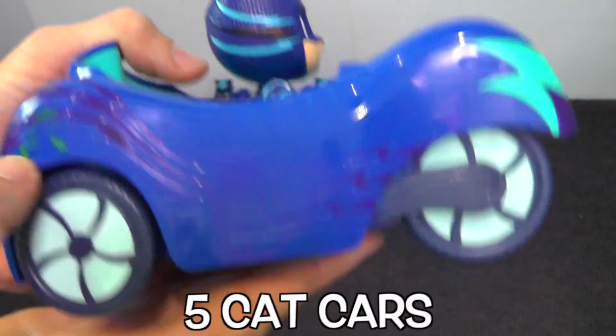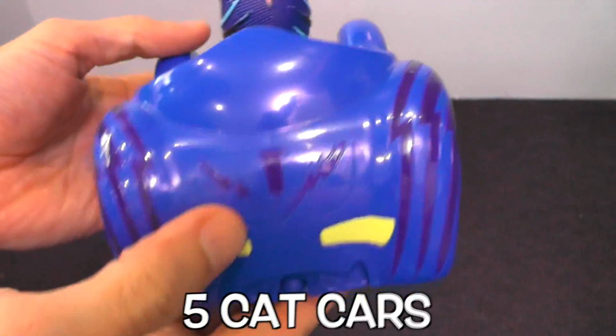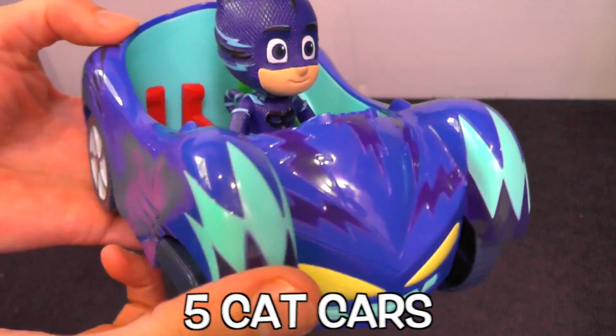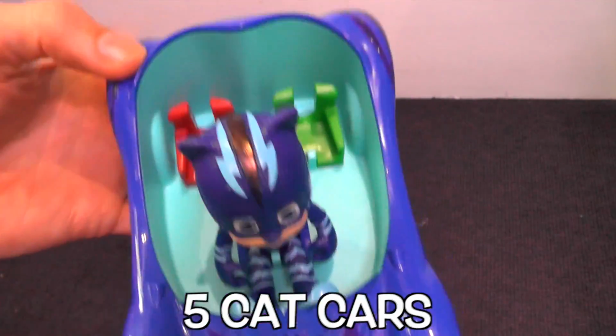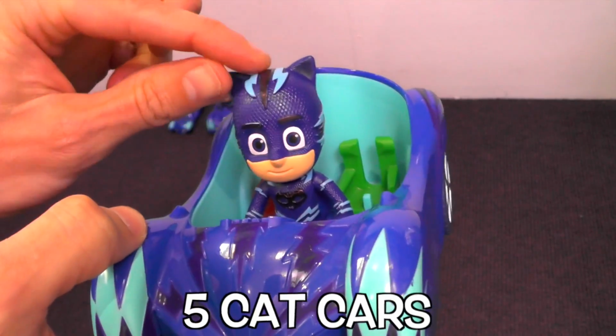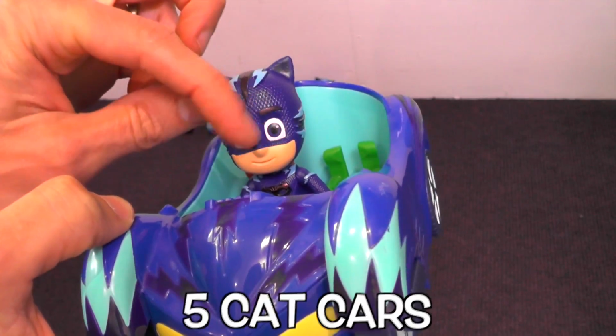What's this? It seems to be marked at the back. I thought that was a splat mark, but it wasn't. That's just where we've been playing with it. So this was the Cat Car, Catmobile. It was a vehicle you could get, and he came on his own. I think you got Catboy with him. We've been painting our Catboy for one of our episodes. You can see he's got dark eyebrows.